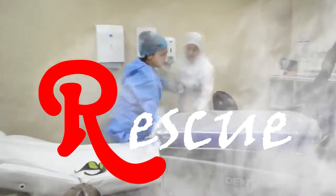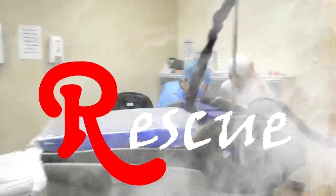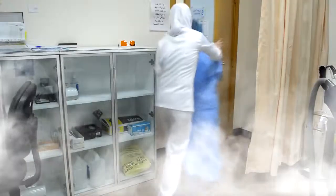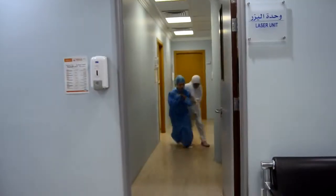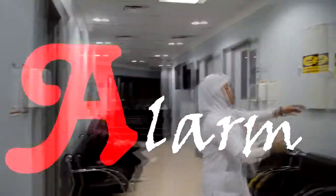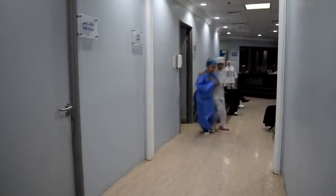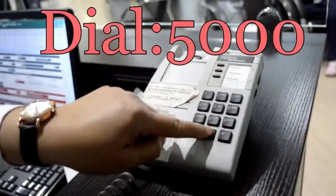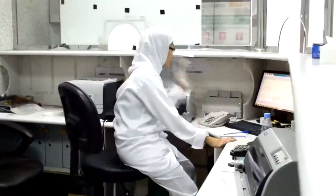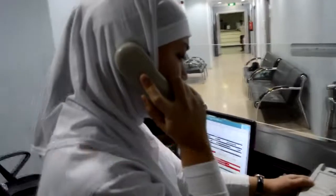Rescue patients, visitors, and hospital staff in immediate life-threatening danger. Alert other staff members by shouting code red. Do not shout fire. Alarm. Go to the nearest break glass to activate the alarm. Notify the control room operator by dialing 5000.